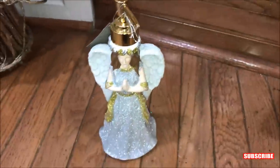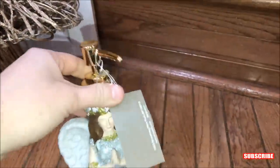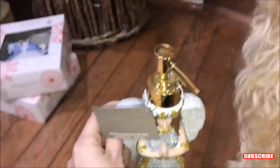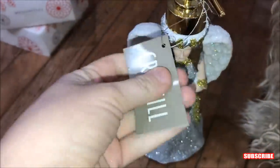And then look how pretty this is. This is a soap dispenser. It's an angel. It actually was never used, and the soap's still in there. I was quite surprised, because usually, you know, a lot of places dump it out. And it looks like it's hand-painted, super glittery, really pretty too. It says compared to $16. And that is the brand right there.